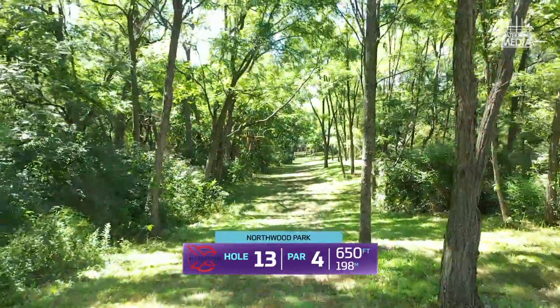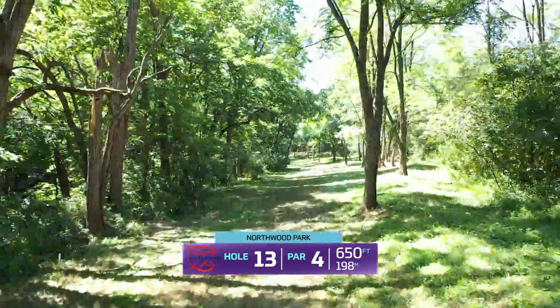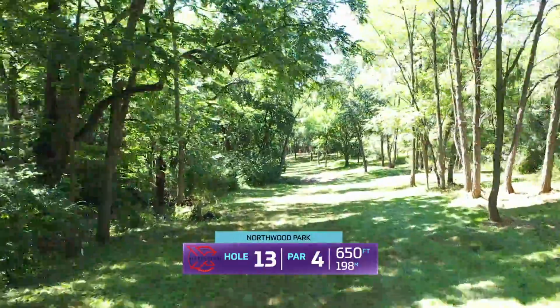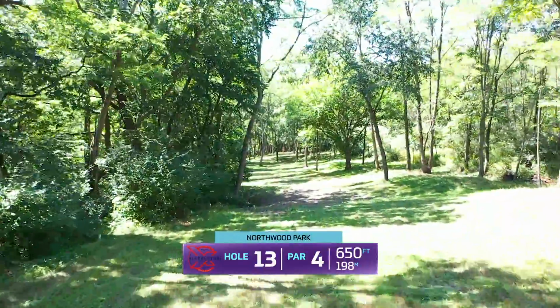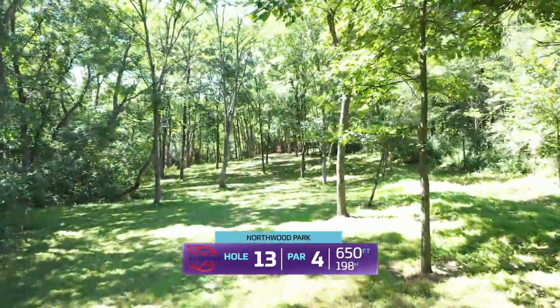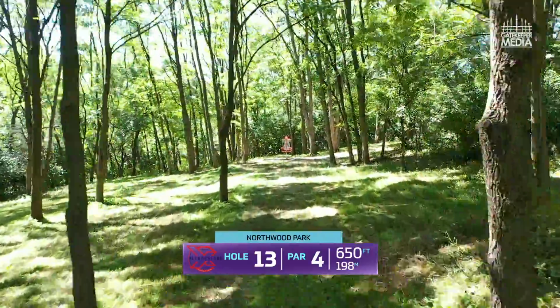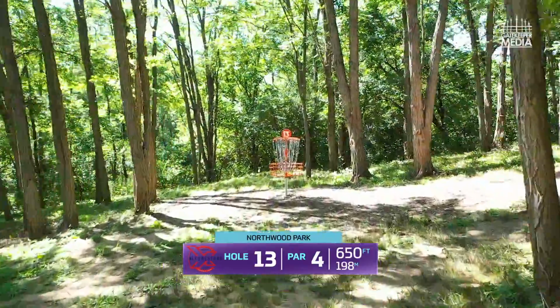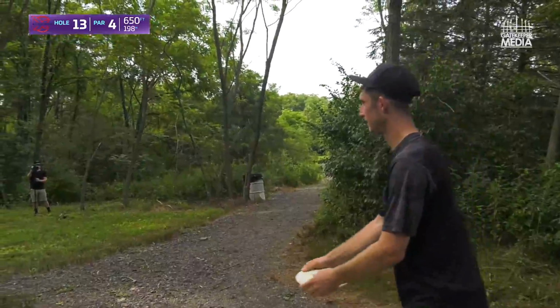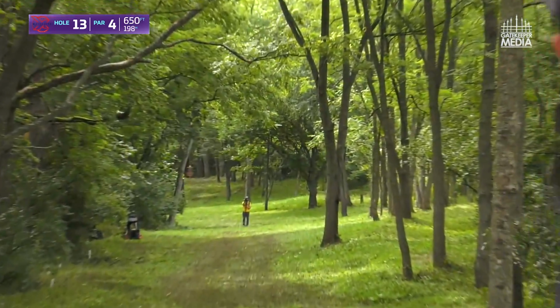Hole 13, 650-foot par 4. This hole is pretty much dead straight. There's OB that lines left. So I'm really trying to favor the right-hand side of the fairway because the shots like to fade and kind of trickle back left. So really just trying to aim at that cameraman and the rock and land flat so that way I don't roll. Yeah, that's exactly what I want right there.